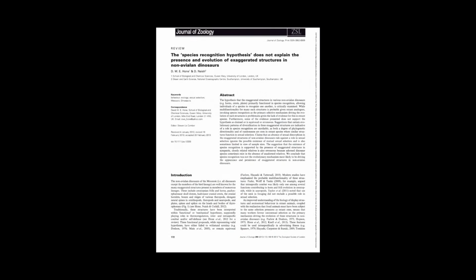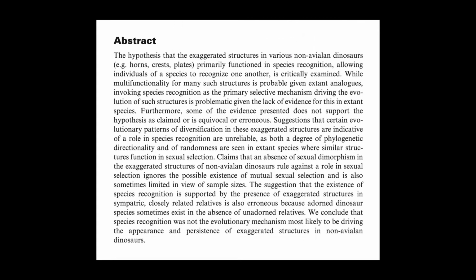The species recognition hypothesis does not explain the presence and evolution of exaggerated structures in non-avian dinosaurs. The hypothesis that the exaggerated structures in various non-avian dinosaurs, for example horns, crests, plates, primarily functioned in species recognition, allowing individuals of a species to recognise one another, is critically examined.